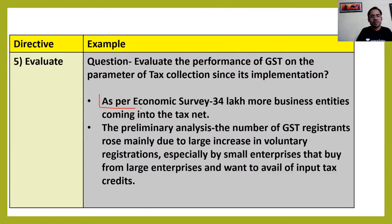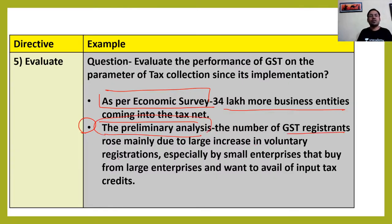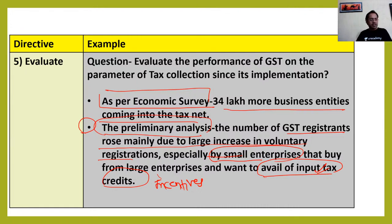As per the Economic Survey, again, 34 lakh more business entities have come into the tax net. The preliminary analysis says that the number of GST registrants rose mainly due to a large increase in voluntary registration, especially by small enterprises that buy from large enterprises and want to avail input tax credit. So one more analysis is saying that because of incentives like input tax credit, smaller firms are coming into the tax net because they want to avail the benefit of input tax credit. So people are coming of their own accord. This is also an achievement of GST.